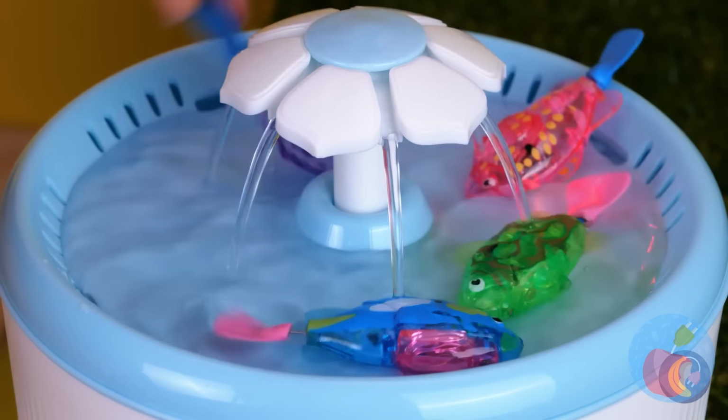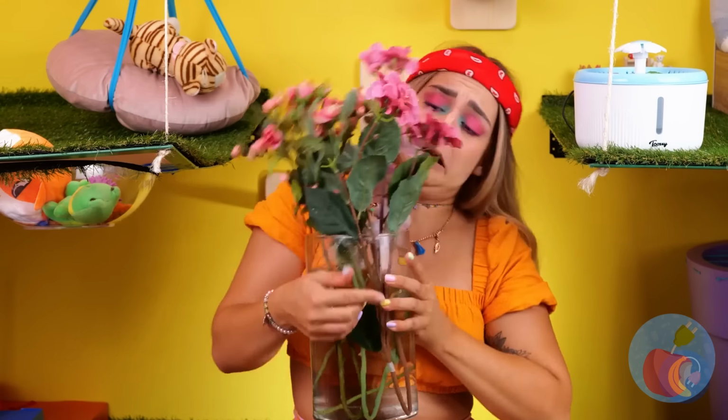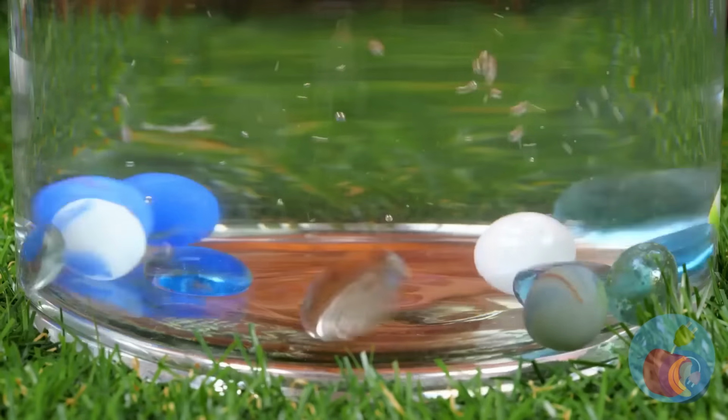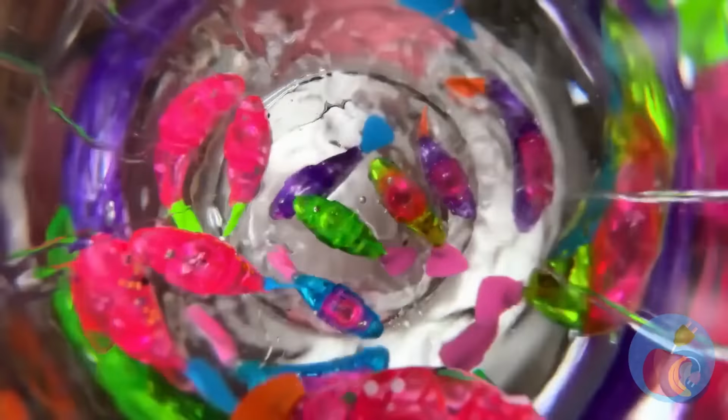You know, it's a little small. We need to think bigger. Let's get a large glass container filled with water. Fill with stones and marbles. Add a plant. And the finishing touch, these cute little fish.